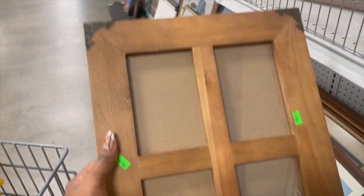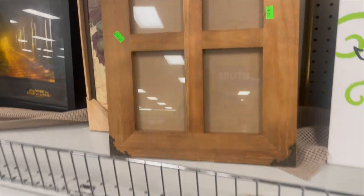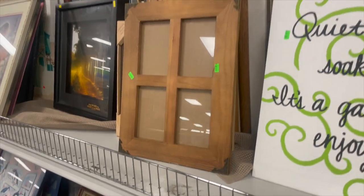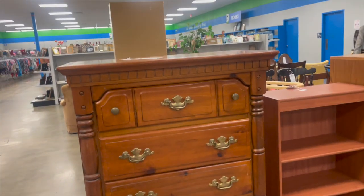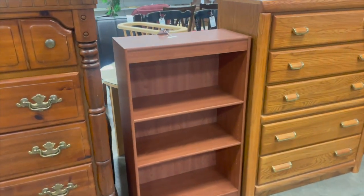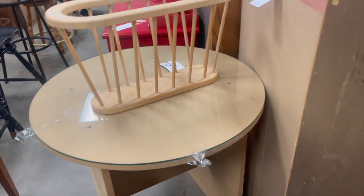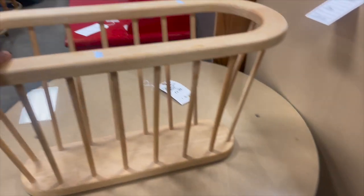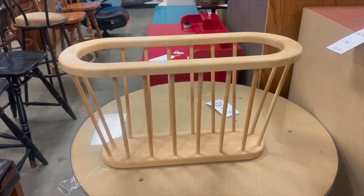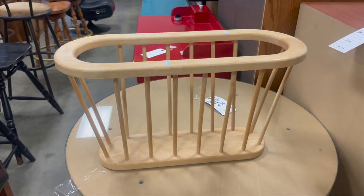And here is yet another piece that I'm kicking myself for not purchasing. This would have been an easy DIY. I was just solely looking at it for the wood. But when I got home, I was like, oh my God, I could have easily done some farmhouse DIY with that. Don't remember what this was. Maybe it was a magazine holder, but a million things went through my mind about how I could recreate something with that.